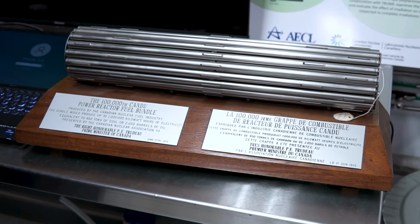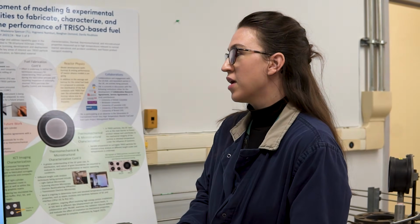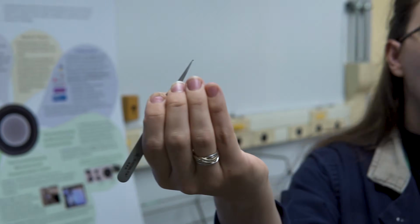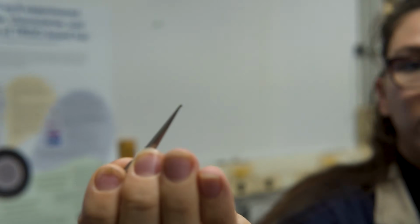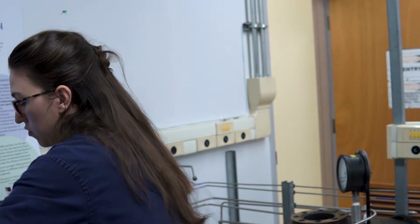Right, so next we are off to the Fuel Fabrication Lab. Researchers gave us an overview of the research going on at CRL in the area of fuel, as well as one aspect which is the next generation of fuels called TRISO. This is my first time seeing a surrogate TRISO particle up this close. Surrogate refers to the fact that the core of the TRISO particle is made up of a surrogate non-nuclear material, such as zirconium oxide, as opposed to uranium dioxide or uranium oxycarbide, which would be used for a fueled TRISO particle.